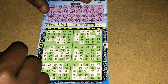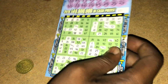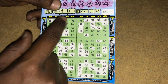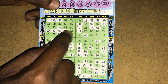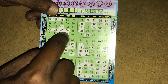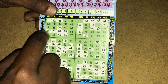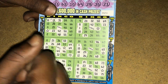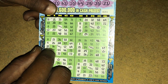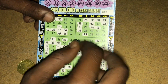So let's see what we got on ticket 21, guys. The 5X bingo. Alright. On card 1, as you can see, I'm missing a 68. If I had a 68, I could have won $3 times 5, which would have been a 5X. Alright. On card 2, I'm missing a 9.